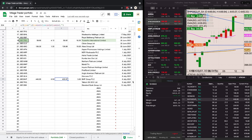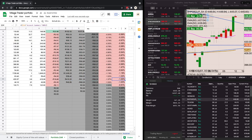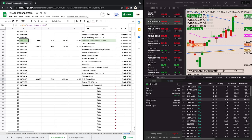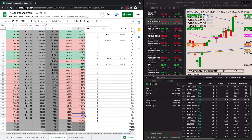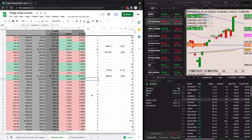Cool. So now my new average entry is 435.57, and I now hold 3.6 shares, with a stop loss of that. So that's 1% risk on that trade, and that was the last of it. Having a quick gander, still looking pretty strong, with a net profit if all my stops are hit at 57%. Looking fairly good.